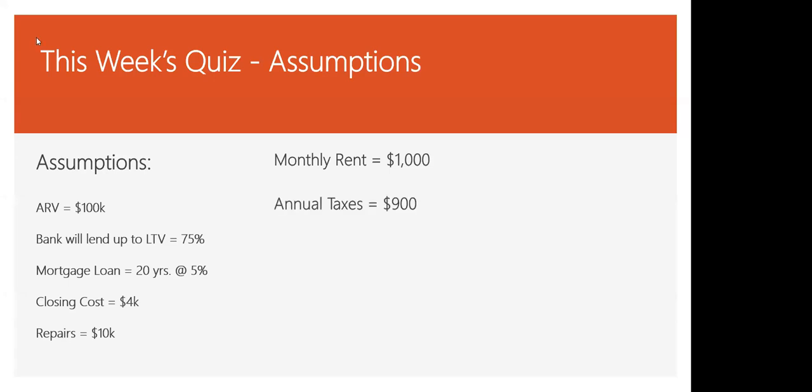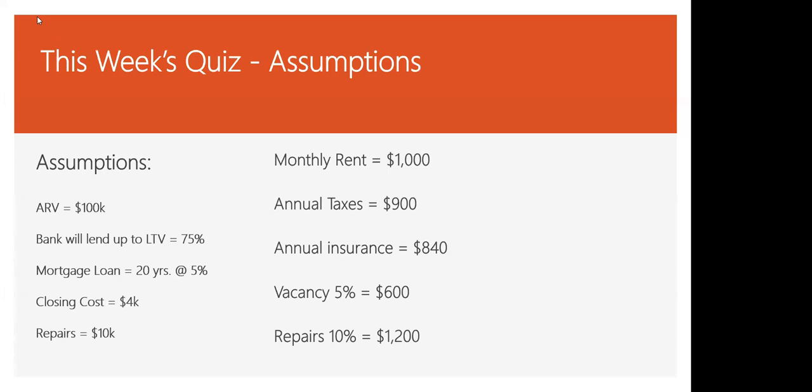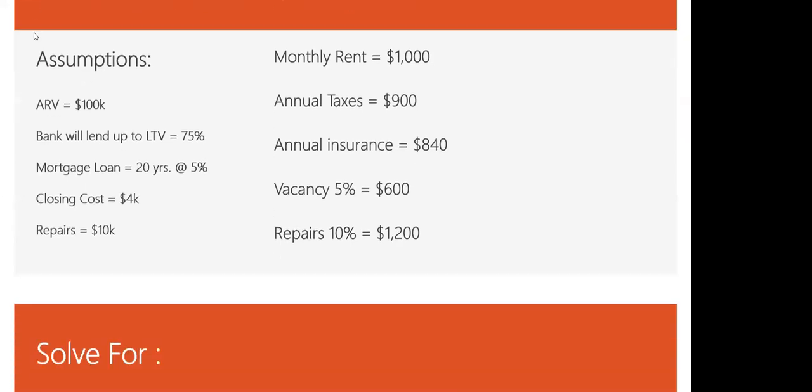We're going to assume that annual tax is $900, insurance $840, vacancy rate is 5%, so 5% of 1,000, excuse me, 5% of 12,000 would be 600, and we're going to say our repairs are going to come in around 1,200. All right, so those are the assumptions.